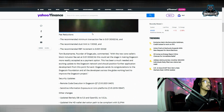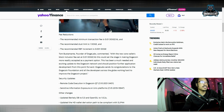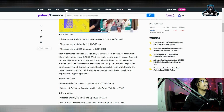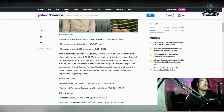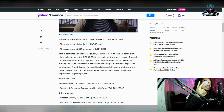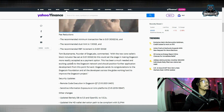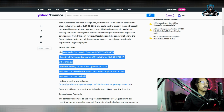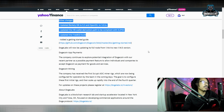So fee reductions: the recommended minimum transaction fee is now 0.01 Doge per kilobyte, and the recommended dust limit is 1 Doge, and the recommended RBF increment is 0.001 Doge. So that's pretty good right there. Now, anyway, security updates. They have all these different security updates. I already went over them yesterday, so I'm not going to go over them too much, but they have more stuff they're coming out with.